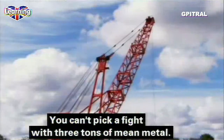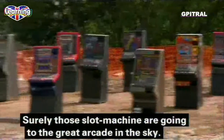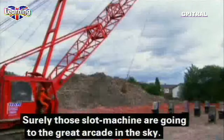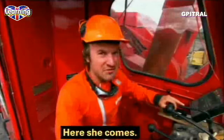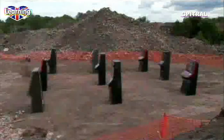You can't pick a fight with 3 tons of mean metal. Surely those slot machines are going to the great arcade in the sky? How many will Steve hit? All right, Steve, fire number 1. Here she comes, Dan. Skittles Mahoney. The ball drops and misses all the pins.